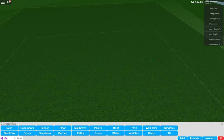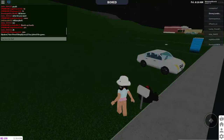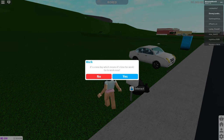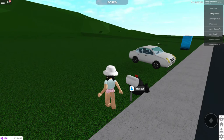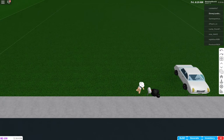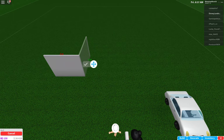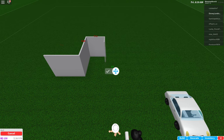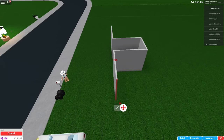So, basically, I have the expanded plot. You can see here. I'll go into the shop. The shop. No, I don't want to go to work. In the shop, I have everything unlocked except premium, stereo, and excellent employee. So, yeah. And I don't really know what I'm going to do here, but I kind of want to make it a good, not aesthetic, just kind of like a good house, but this should be okay when I get done with it.